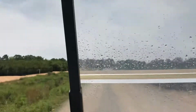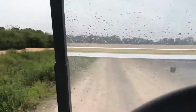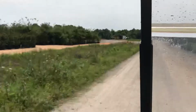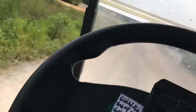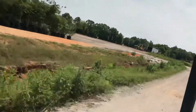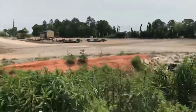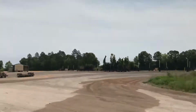Yeah, that's my job. It's your job, loading trucks every day. My job is spacing, putting mantle. Over there is where people work.